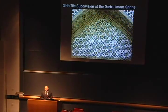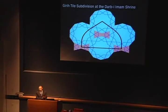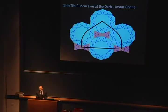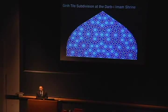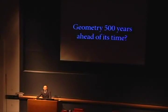Now the same subdivision sequence was used on other parts of the building. This is a portal from the same building, and you can see again a complex tiling with the big blue lines following this Gitta pattern, and then the small tiles following this Gitta pattern, and again it follows the same subdivision rule.